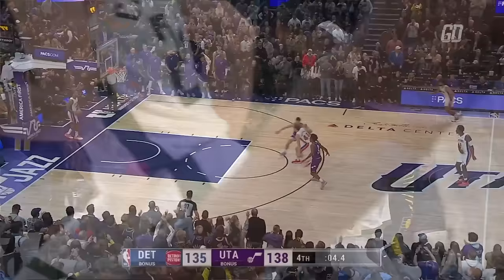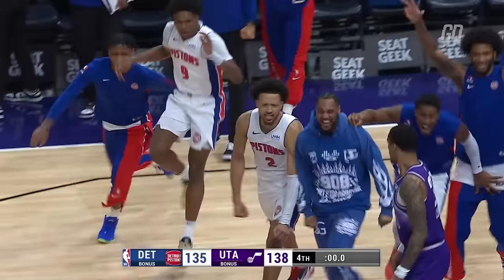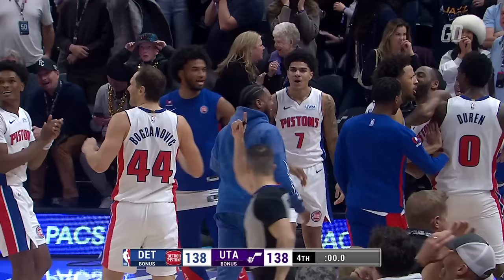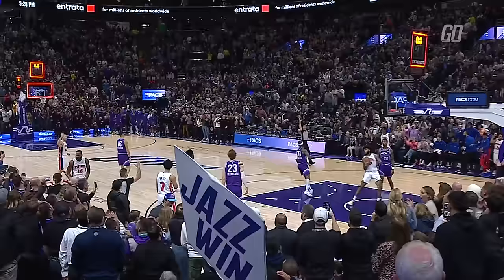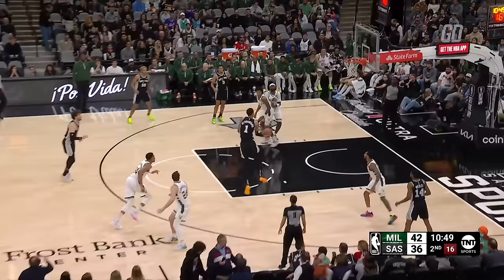AB going coast to coast. You'll throw up a prayer. At about 6 tenths on the clock when he let it go. Pirouette to find the two. And look at them guard one another. Trying to poke it away.